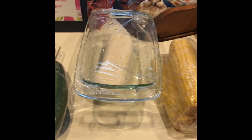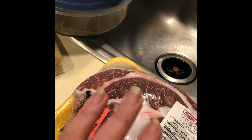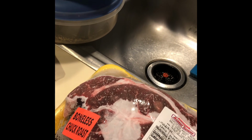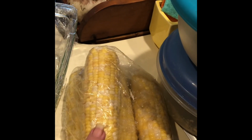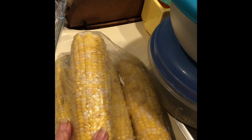Okay, let me show you everything I pulled. So I went in the freezer. I took out this pot roast, which is going to be for tomorrow. I'm going to get it unthawed today so I can just throw it in the crock pot because I got appointments all day tomorrow. So that'll be great for tomorrow. I took out that corn. That's going to get cooked up because that came from the freezer. I unthawed it a couple days ago.